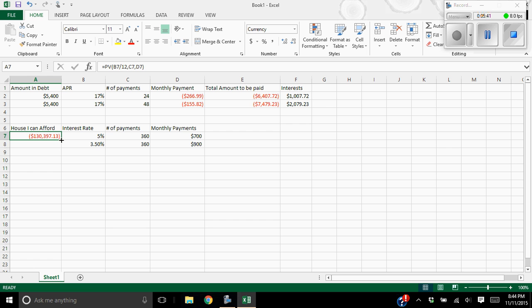Putting $900 in a month, let's see what kind of house that's going to enable us to purchase. If I just copy my pattern down, you could go back through and insert a function and type in all the different things, but why, when Excel will do it all for you? You can see how it shifted everything up here in my formula, changed everything. It makes things much, much easier. So lower interest rate, $200 more per month, and you can actually buy a house that's $70,000 more than you had.